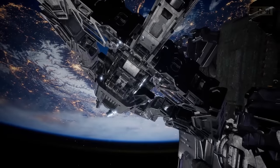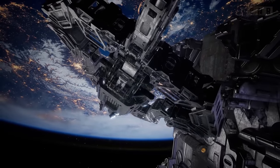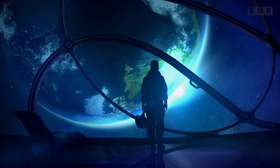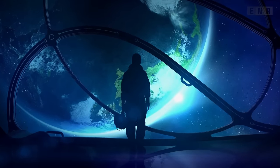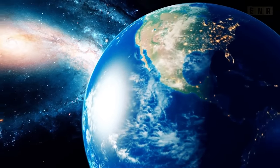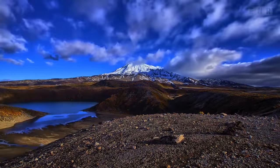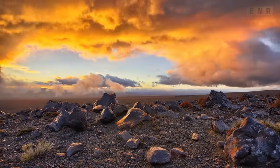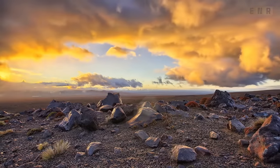But why would aliens visit Earth? There are a few possible reasons. Some scientists speculate that aliens might be interested in our planet because of its unique location in the universe. Earth is in a Goldilocks zone. It's not too hot, not too cold, and has the right conditions for life to thrive. Aliens might be interested in studying our planet to learn more about how life can survive in these conditions.